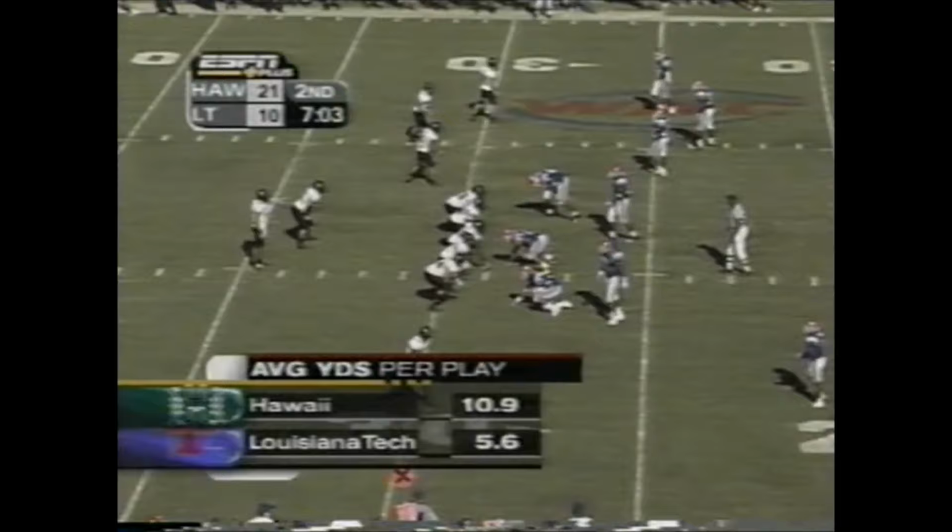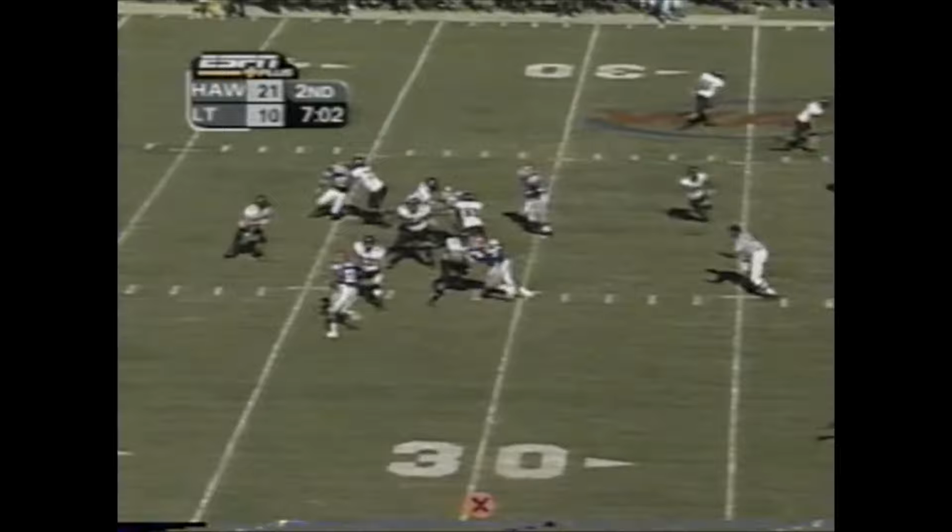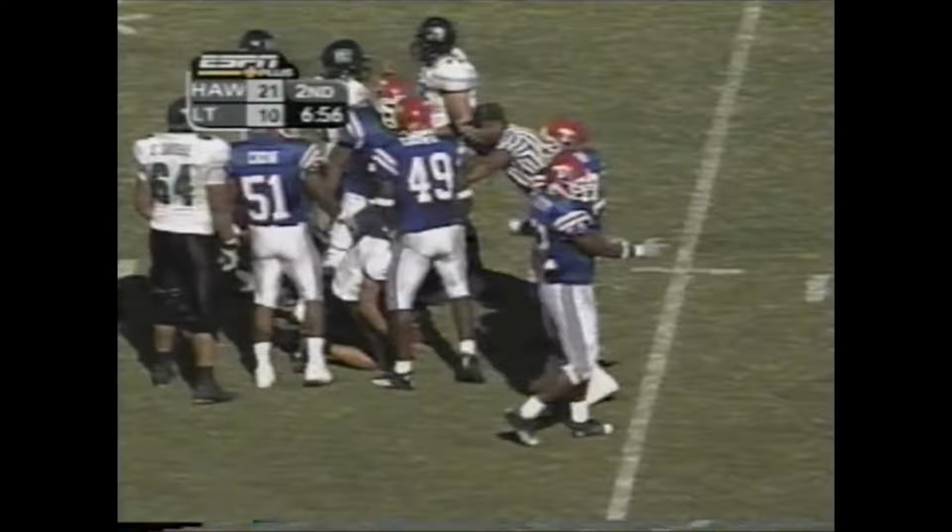Third and 17 for Chang. Again under pressure, and again sacked. Two sacks in a row. This one from Trevon Brown, the right defensive tackle.